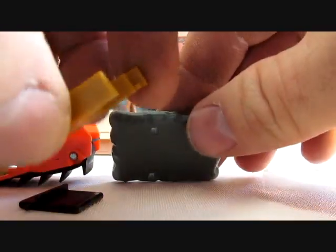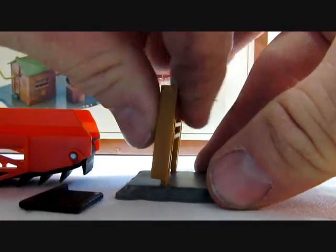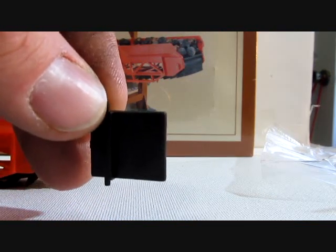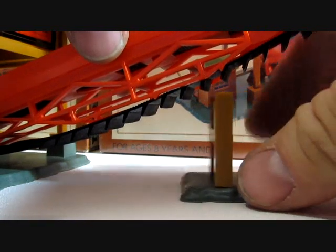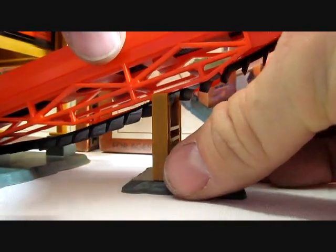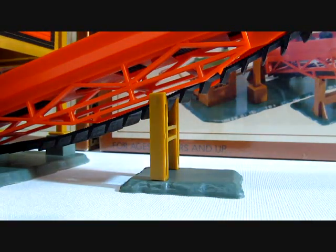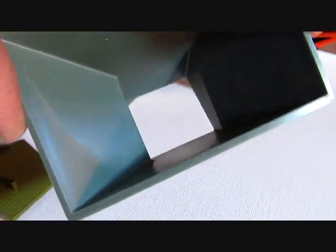Here's the conveyor piece out of the bag. It's got a platform. These are snapped down like that. This piece here goes on the end of the conveyor. I'll show you in just a second. All right, and to put the conveyor support in, it goes like this. Just lays on there. This here's the bin chute. It goes in just like this. Just drops down.